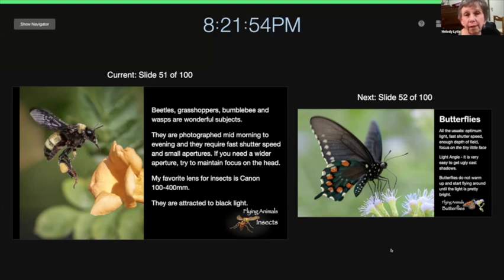Mid-morning to evening, fast shutter speed, small apertures. Try to maintain focus on the head again. There's a Canon 100 to 400 lens. There's also a new Canon 200 to 500 with a particularly short minimum focusing distance. So there's this telephoto lens, long lens, and you can get up close to the bee. It's amazing. And I like it for insects a lot.